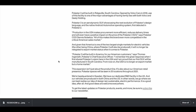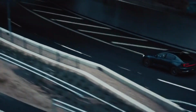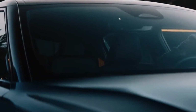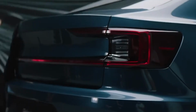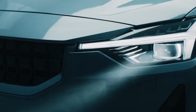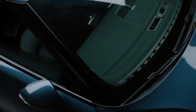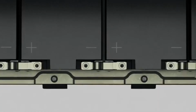Now the Polestar 3 will be built in Ridgeville, South Carolina, opened by Volvo Cars in 2018. Use of this facility is one of the major advantages of having family ties with both Volvo and Geely. The Polestar 3 is an aerodynamic SUV showcasing the next evolution of Polestar design language and the native Android automotive operating system first debuted in Polestar 2.